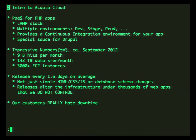And sometimes I get a little frustrated when I see Flickr released 47 times in a day. Maybe those are all really hard releases. I bet a lot of them are just code changes, or maybe some of them are JavaScript. They're pretty lightweight, right? When we do a release, we're altering the infrastructure running thousands of PHP web applications that we didn't write, that we don't control, we don't know anything about. And our customers get really upset when their sites go down. So we have to be really sure when we do releases, or as sure as we can be, that we're not going to screw anything up underneath someone else's app.